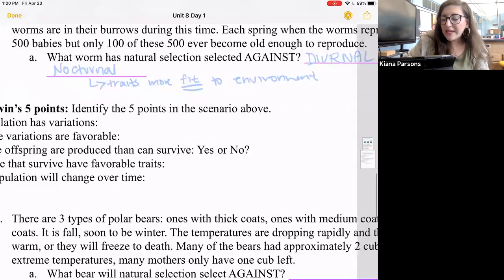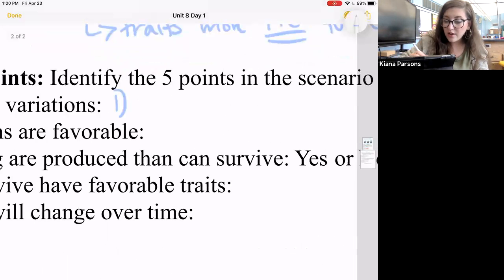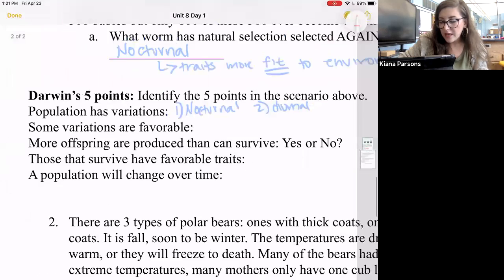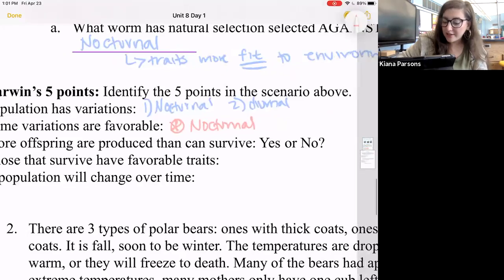So now we need to identify the 5 points of natural selection in this scenario. So we can see here the population has variation. Yes, we just said there are nocturnal worms and diurnal worms. Some variations are favorable. In this case, being nocturnal is favorable, right? Being nocturnal means you're not going to get eaten by predators.